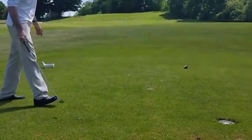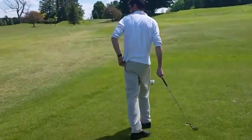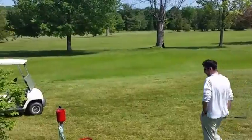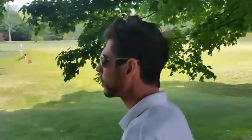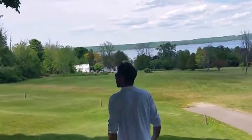Right at the base of the hill that the green is upon. I'll take it. It wasn't a bad drive though. It's a par three, folks. Bring my pitching wedge up and my putter. Well, tell me about it. Well, I'm still, it wasn't the best of drives.